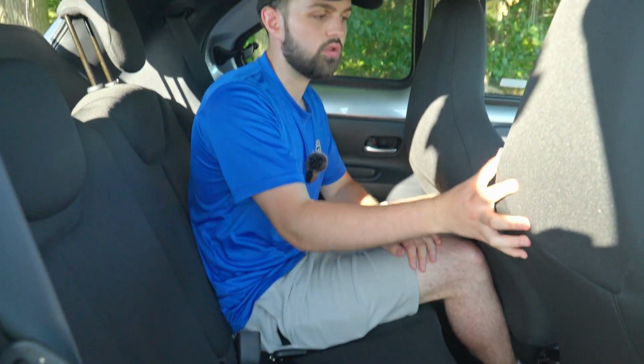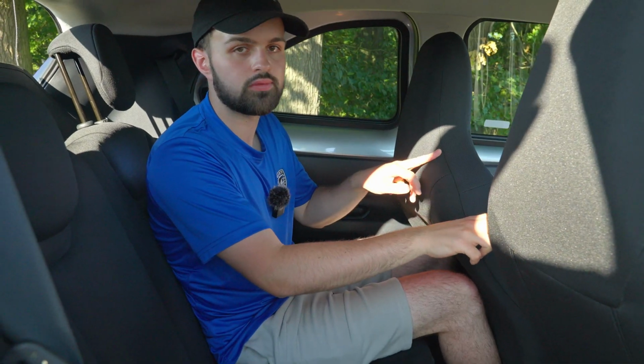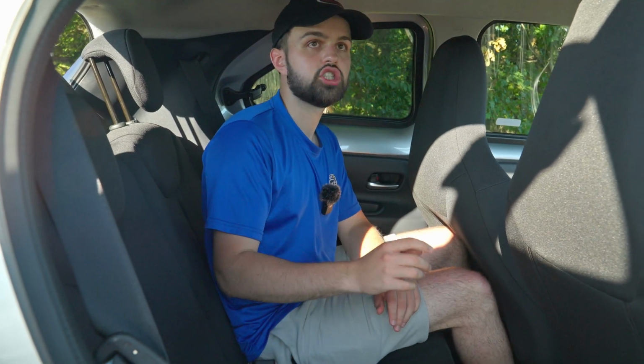However, you're not going to be able to fit any big child seats in here due to the fact that you don't have much space for the front. So if you have 2 passengers in the front, you're gonna have to put in a very small child seat in here. Child seat. There we go.